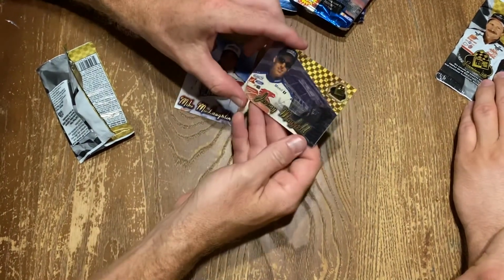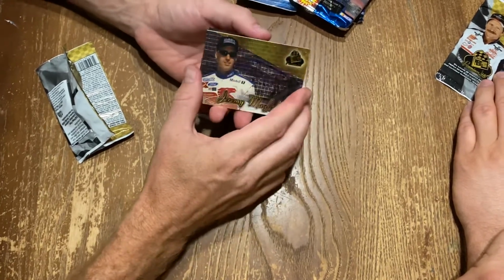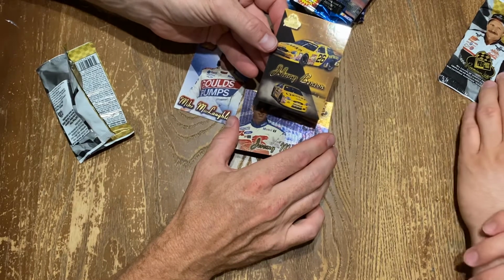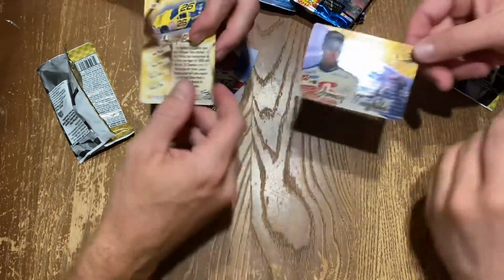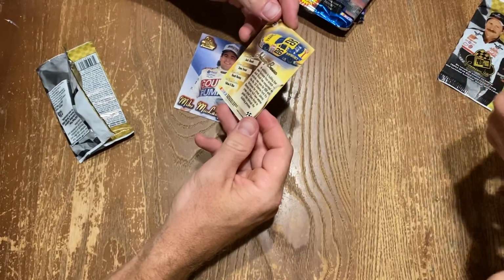All right, we got another Jeremy Mayfield. Name sounds familiar. What do we got? What's his big dog? Johnny Benson. All right, Cheerios. I'm not sure. I don't know him too much. Got a nice Jeremy Mayfield.